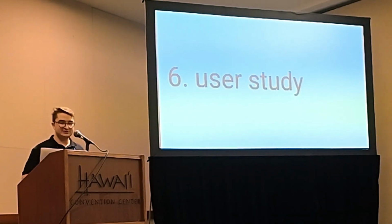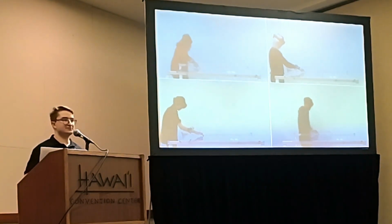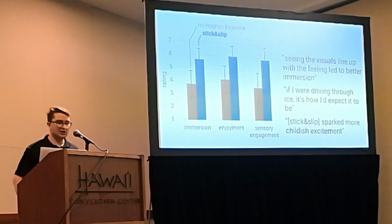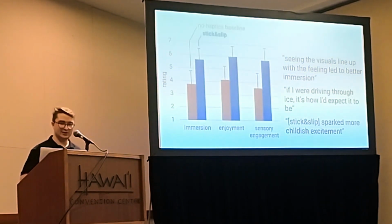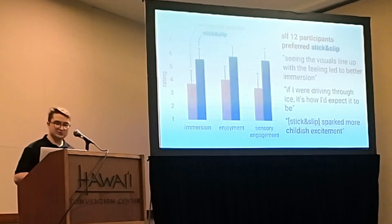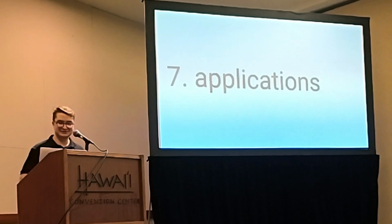Now, to see what people thought of this, we brought in 12 participants to try out our device in mixed reality, where they played an extended version of this mixed reality driving game while wearing our device. For both the no haptics baseline and the stick-and-slip condition, participants rated their sense of immersion, enjoyment, and sensory engagement. We found that stick-and-slip provided a more immersive, enjoyable, and engaging experience than the baseline. Notably, all 12 participants preferred stick-and-slip, which gives some indication that participants felt the liquids really added to the experience and were not unpleasant as you might initially expect from something like liquids.